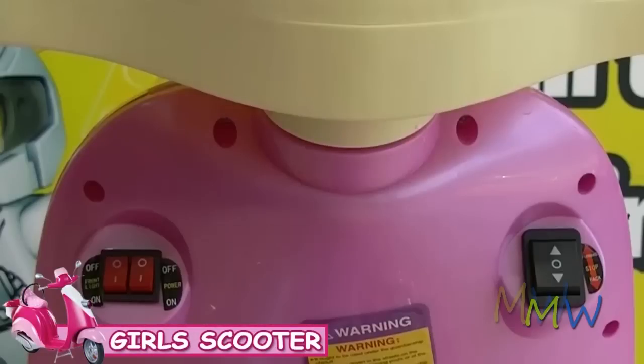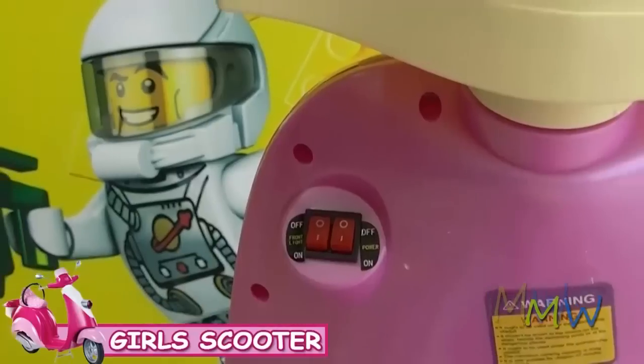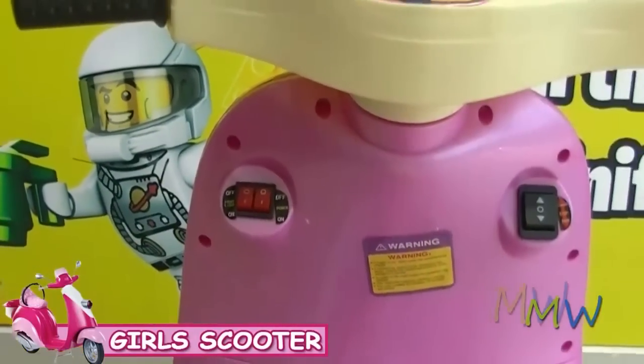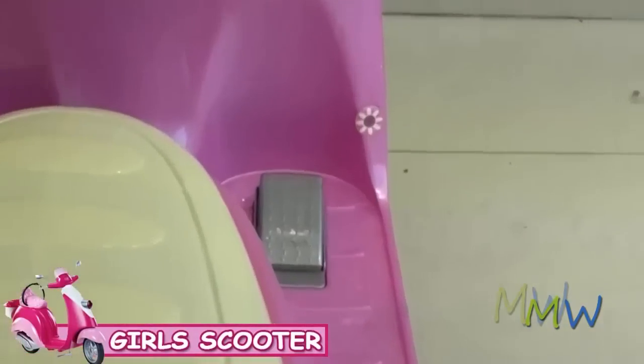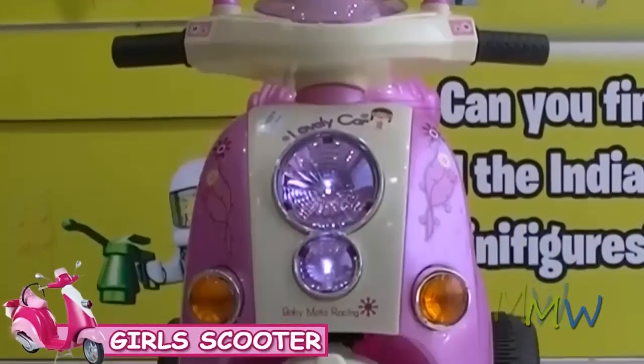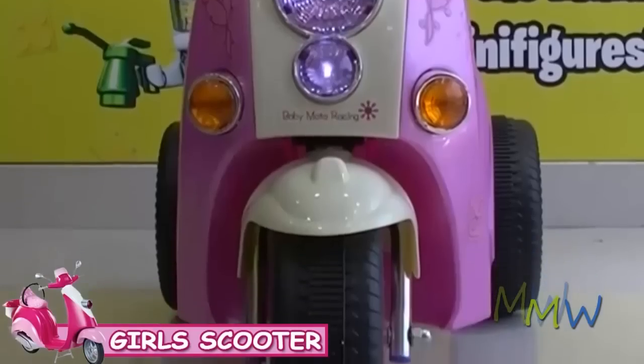It has controls to start off the scooter. Also has controls to start the lights. Has controls to move forward, backward. So I'm sure you girls are going to enjoy riding with this lovely cute scooter.